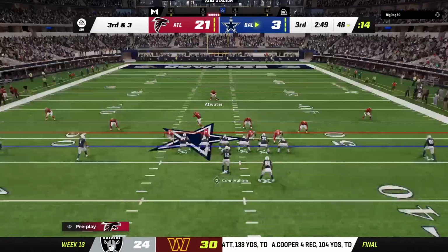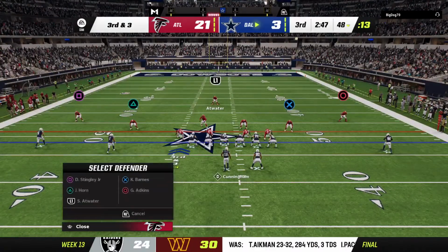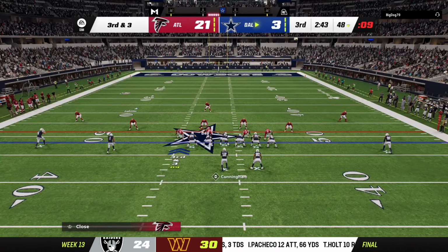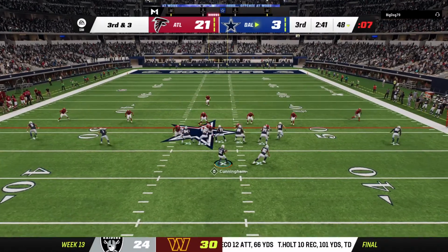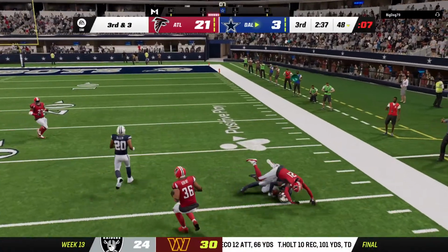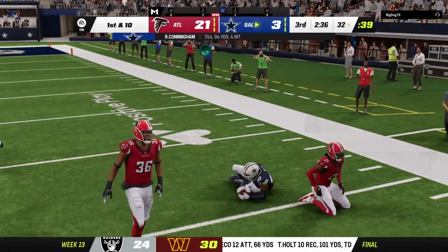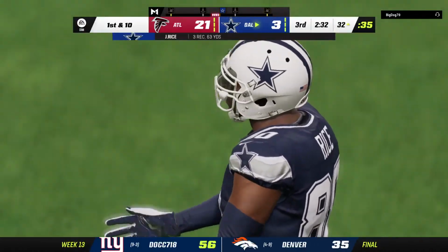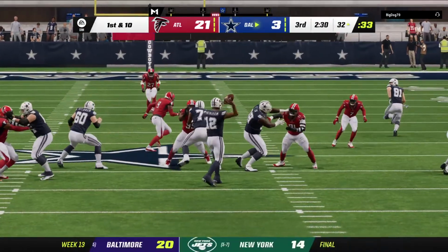This offense in desperate need of a conversion as they come up on 3rd down. 79 Broncos. They're going to look to throw. And he's got his big wide receiver complete. 63 yards receiving for him now, and that last catch good enough for a 1st down.